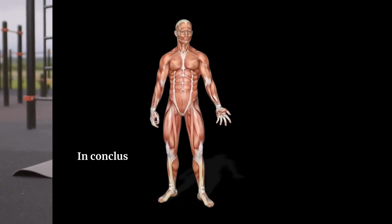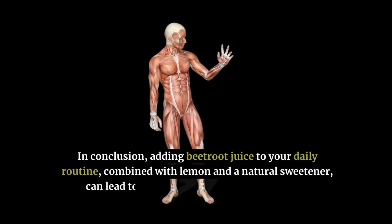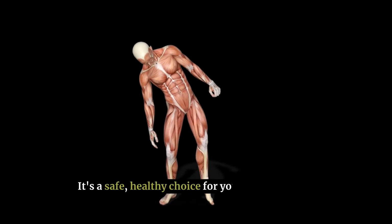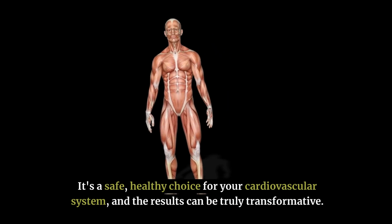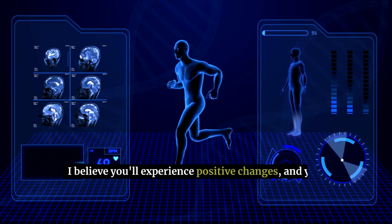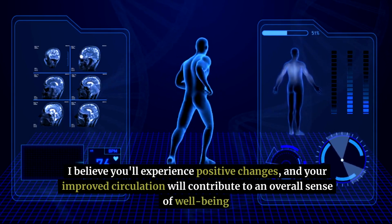In conclusion, adding beetroot juice to your daily routine, combined with lemon and a natural sweetener, can lead to remarkable improvements in your circulation. It's a safe, healthy choice for your cardiovascular system, and the results can be truly transformative. Start with once a day and observe how your body responds. I believe you'll experience positive changes, and your improved circulation will contribute to an overall sense of well-being.